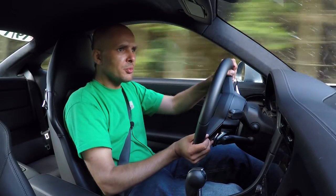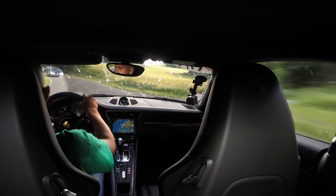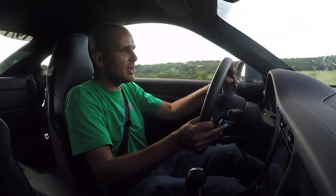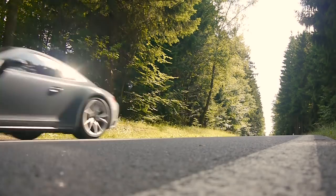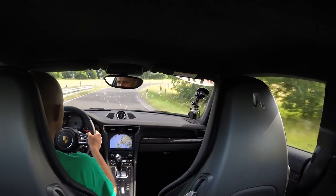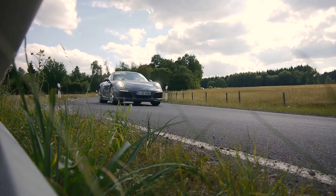This is very manageable because the balance the 911 gives you is just beautiful. It stays neutral. And if you push very hard, as any Porsche engineer will tell you, the cars are set up to understeer a little bit. When you drive it on the road, you can't really push it hard enough so that it'll understeer. You would have to be properly nuts to drive like that on a public road.